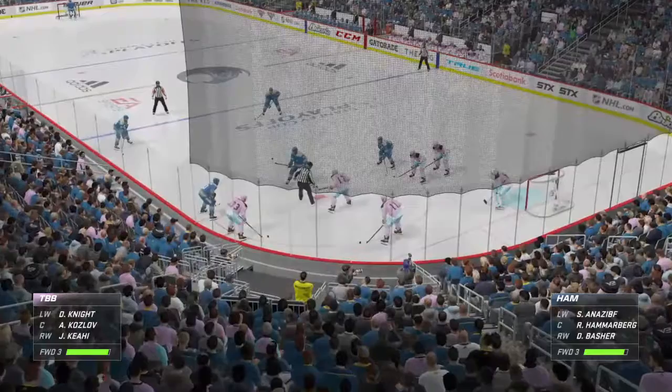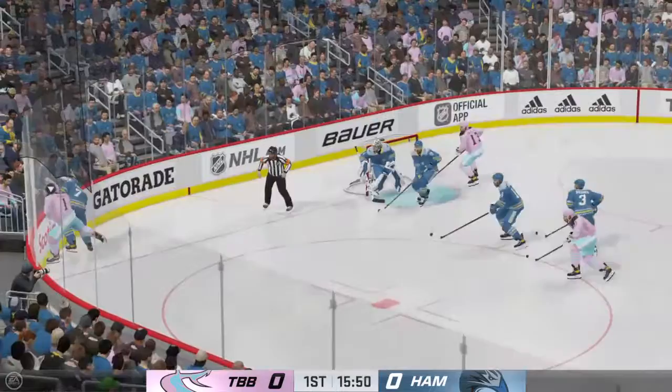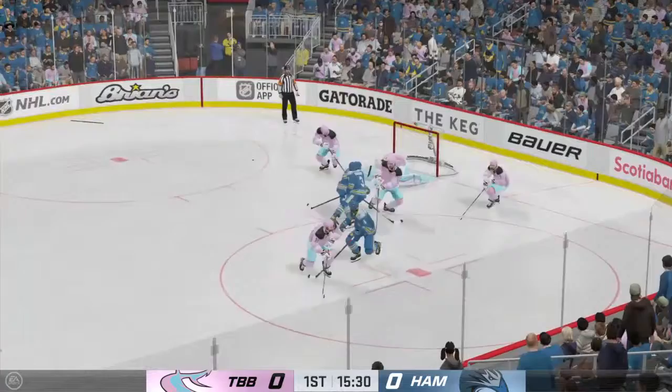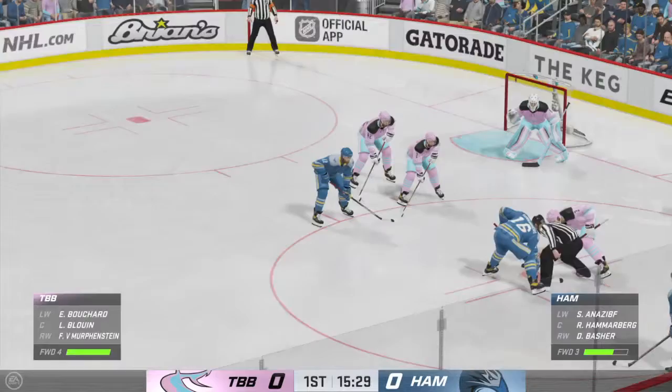Face off, Alexander Kozlov facing Richard Hammerberg. Face off won and laser with a slap shot. It's blocked. And the stick's broken. He gets another one. Kozlov with Kihi. Kihai. I have no idea how to pronounce that. How we do it. Kihai. And the shot, pad save here. Shot from Basher right in front. This will be on the left. Weaver, that's his blocker side.